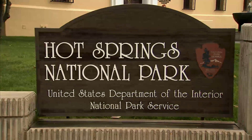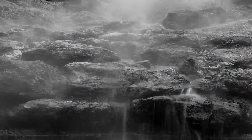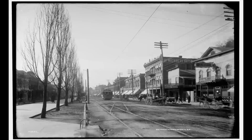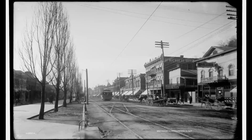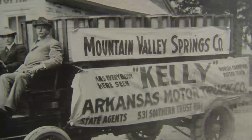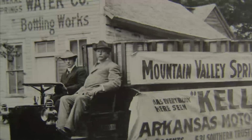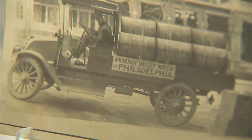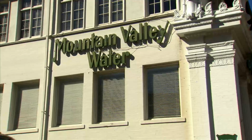Mountain Valley got started in 1871 as a result of that. People would come here to take the hot baths, to relax, to restore health, and then they'd want to take that water home. So Mountain Valley was bottled here locally for more local traffic, but it was also put in large containers and transported to the major cities around the United States in large metal containers where it would be then bottled locally.